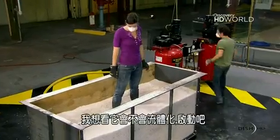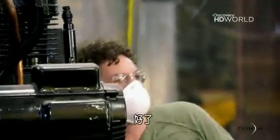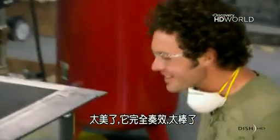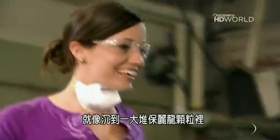Well, I want to see if it fluidized, so give it a go. All right, you ready for this? Yep. Oh my gosh, it worked! Beautiful. It totally works. That was great. It's like sinking into a big barrel of styrofoam peanuts.